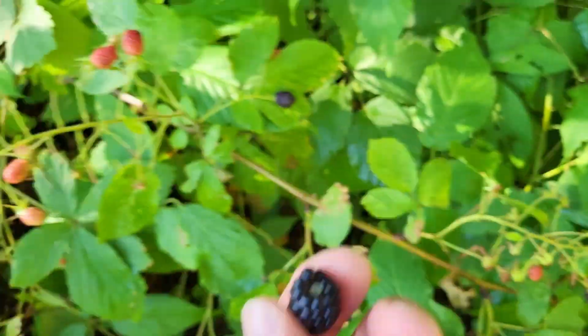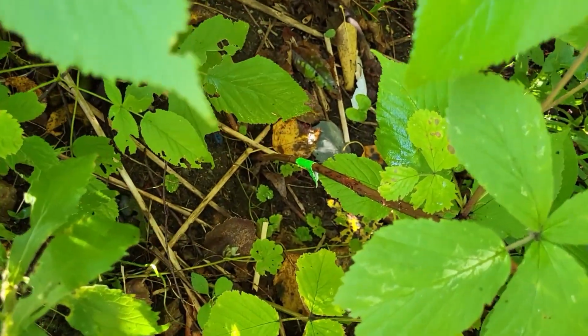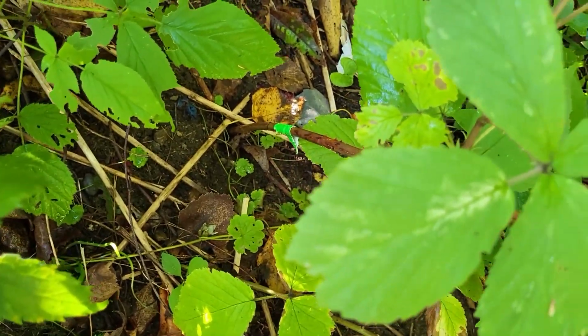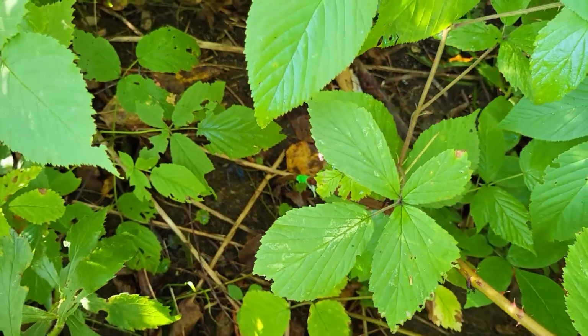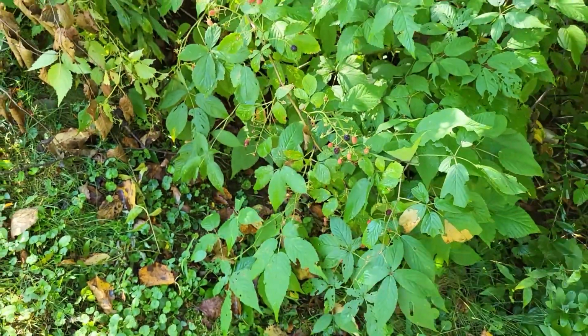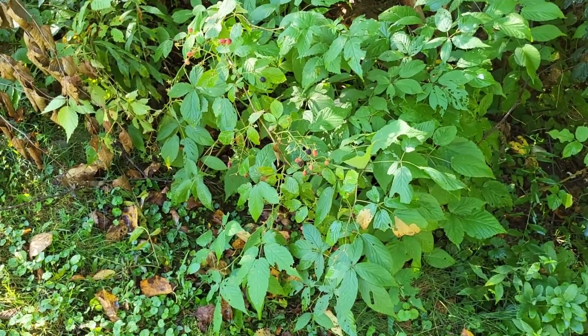So I have actually taken a bit of tape. You can see that green piece of tape I stuck on it. So when the winter comes and we get a nice freeze and all the leaves fall off of these things, I'm going to move them to a better location and actually grow them.